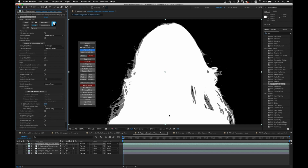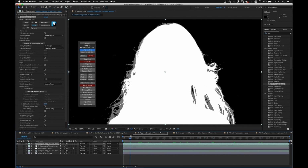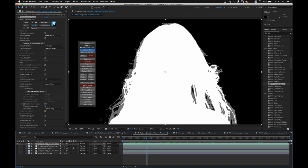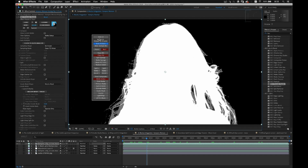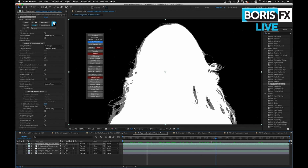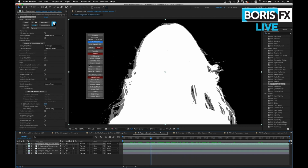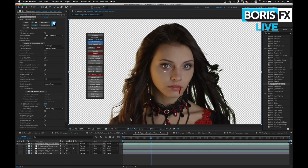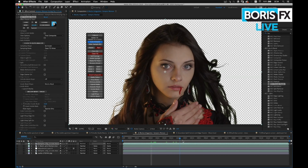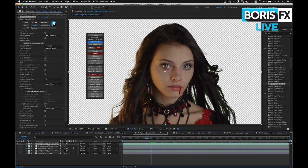Now we've cleaned up the foreground, fully opaque, looking good. And the background looks pretty clear too. I can see some stragglers in there, and I can take care of that with another Mocha mask very easily. But for the time being, they don't really bother me so much. There's like one or two little things peeking out. So let's have a look at the final composite at this stage. There it is. Okay, it's looking pretty good.